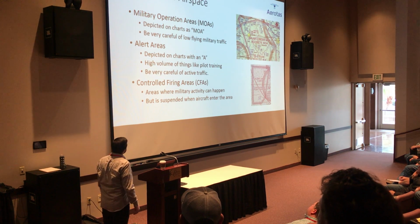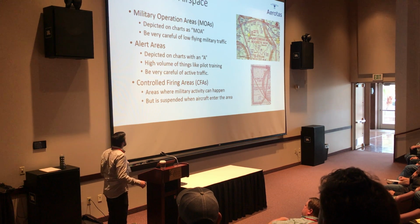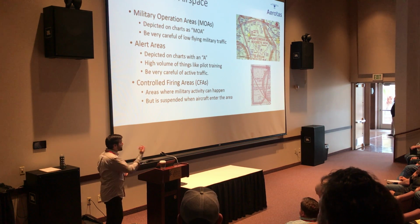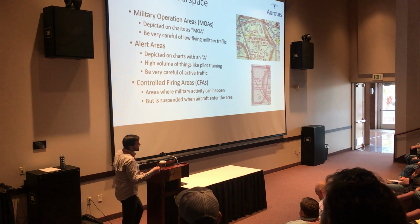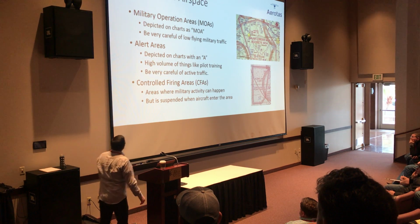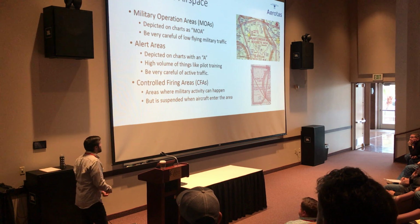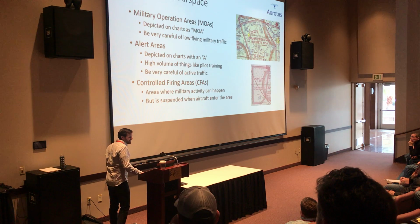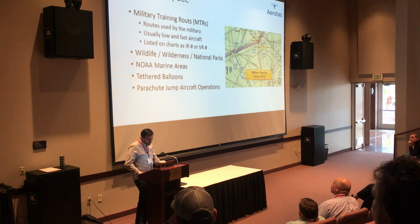This is one of the weirder ones. They're areas where the military is going to be doing artillery testing perhaps, and you're allowed to fly, and what is supposed to happen is that if they're doing firing tests and they see an aircraft, even a drone, then they're supposed to suspend all of their testing and firing until you fly away. Unlikely that you'll ever come across a controlled firing area with a drone unless you're doing something really shady. But that's how it works. These are your special use airspaces that you're going to see on your chart.